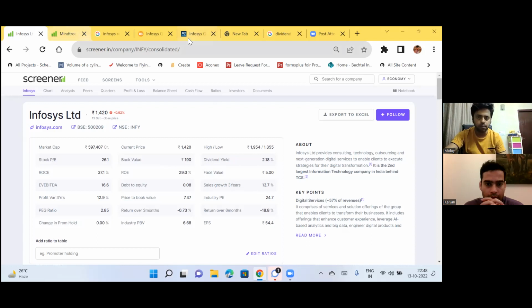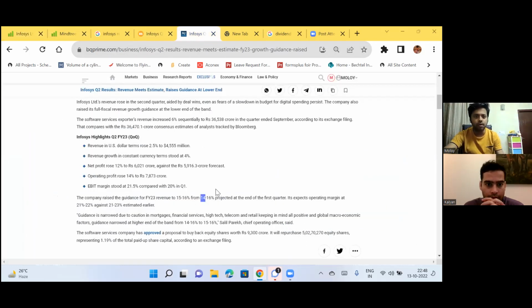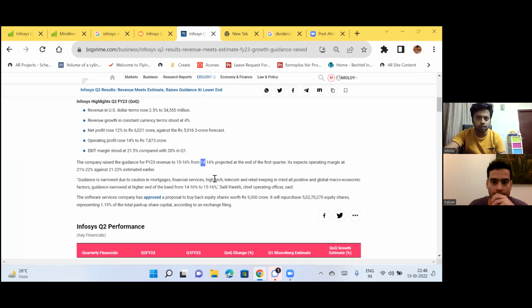But due to certain uncertainties in the market, they have reduced the operating margin guidance to 21 to 22%, against 21 to 23% earlier. So the upper bound here has been reduced from 23%. So OPM they have reduced, but the sales number by 1% they have increased. So overall, this can be considered to be neutral.